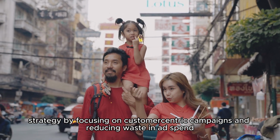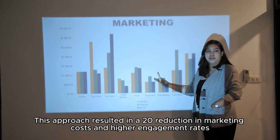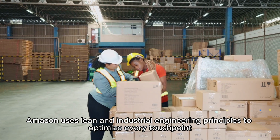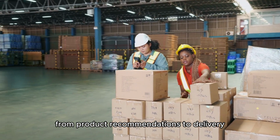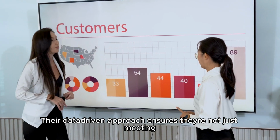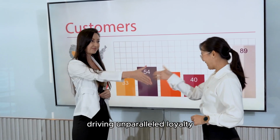Case studies: Coca-Cola applied Lean principles to their global marketing strategy by focusing on customer-centric campaigns and reducing waste in ad spend. This approach resulted in a 20% reduction in marketing costs and higher engagement rates. Amazon uses Lean and industrial engineering principles to optimize every touchpoint, from product recommendations to delivery. Their data-driven approach ensures they're not just meeting but exceeding customer expectations, driving unparalleled loyalty.